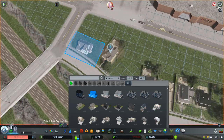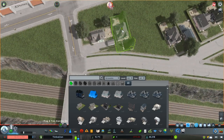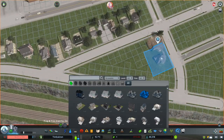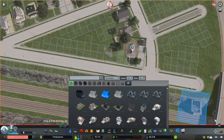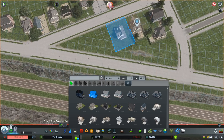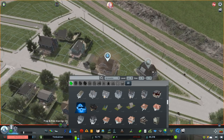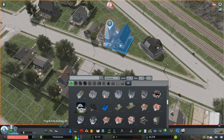But in the next episode, we're going to start to develop the area just south of the mall. So we're going to basically bridge the gap between the mall and downtown with some old residential areas, as well as some industrial areas around it. So next episode should be quite interesting as well.